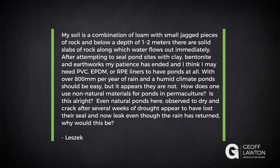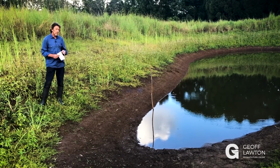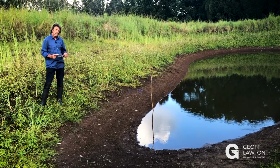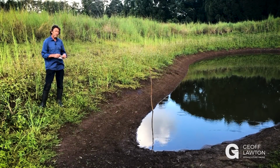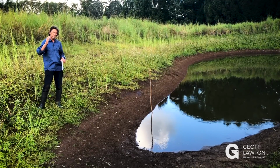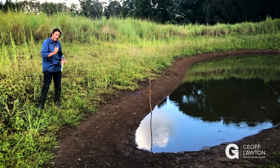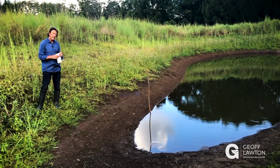Why would this be? Well, it doesn't appear you have enough clay in the soil. You don't have clay in the subsoil, and you need 0.5 to 1 meter of clay. Actually, it's nice to have 1 meter of clay if you're going to seal a dam, because clay in a dry time, if it all dries out, will crack down 0.5 meter, but not a full meter. And when it rains, it all seals back up.